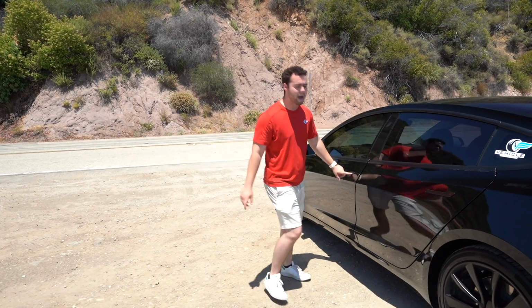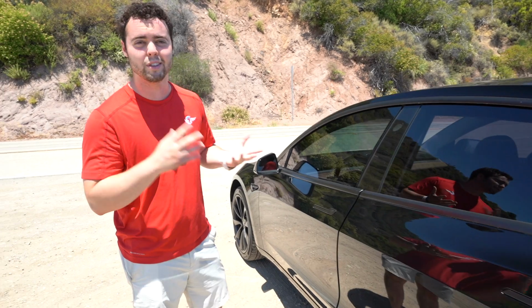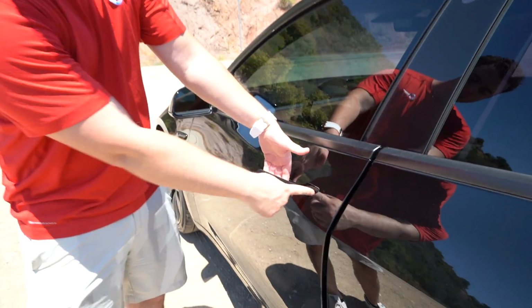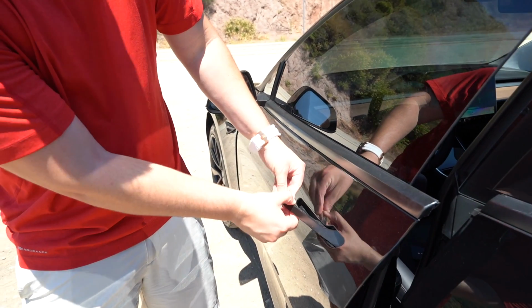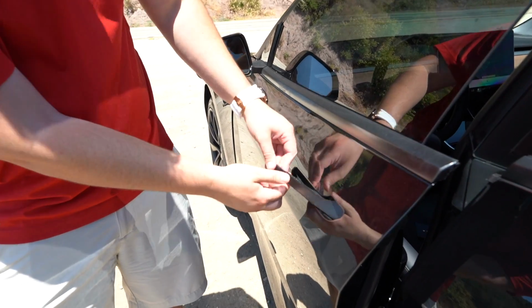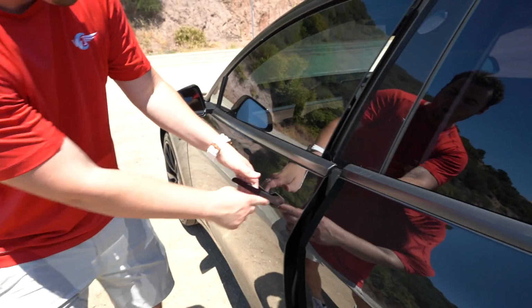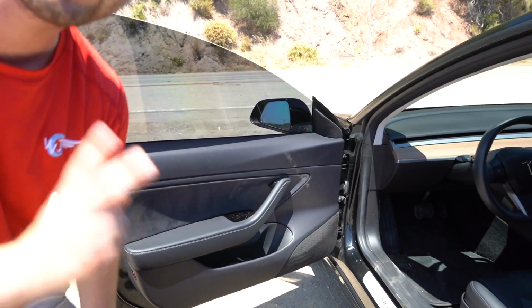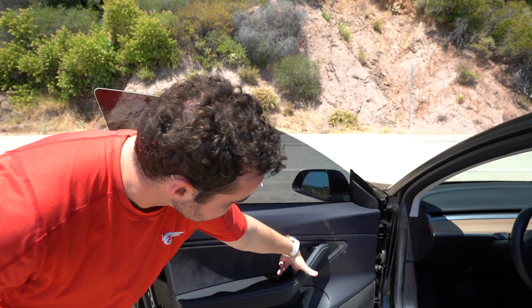Now, these door handles remind me of something like off of an Aston Martin or a Nissan GTR, or even the reverse of a Lamborghini Huracan. You push in here, and you pull on this little handle. Now, unlike the GTR, there isn't too much play in the handle itself, maybe a little bit, but it just feels, I don't know, kind of cheap. And then when you open the door, this is my biggest gripe with the door handles. There are 2 different releases. One is right here, and the other is this handle here.